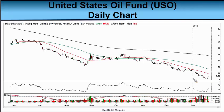Now, as you can see here, we have quite a fall. Our recent low here was at $7.92 on Wednesday. You don't see it on this chart, but we can contrast that to a high of 39 in June of 2014.